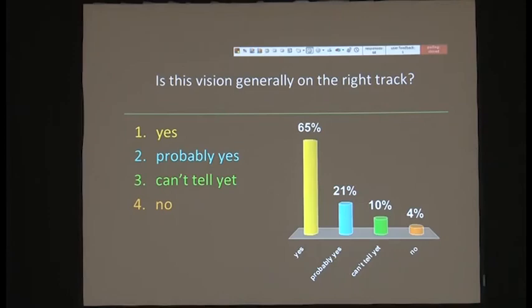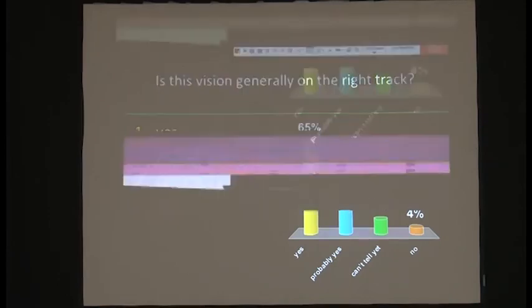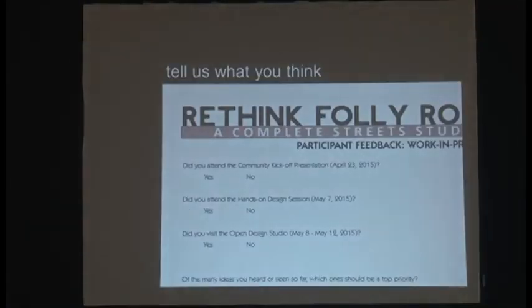What do we do next? We have a feedback form. It's printed in yellow, I think, this time. And we passed out pens. Don't leave until you've taken the time to answer the questions in here about your participation over the last week and the many ideas you heard described up here in the presentation.